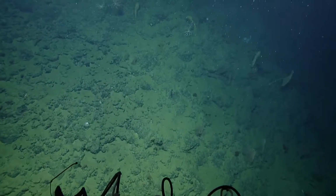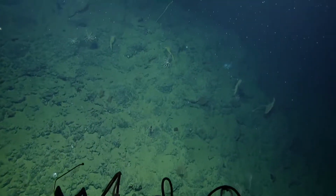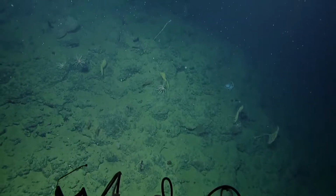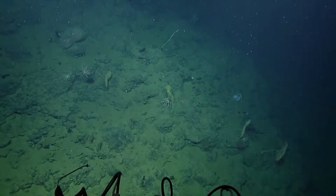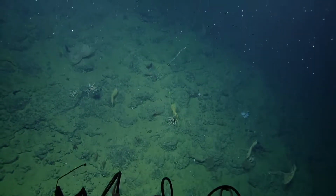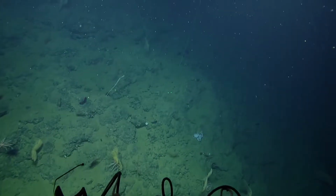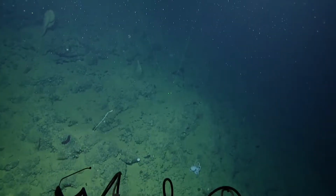Looks like a squat lobster down there. Yep. Bridge nav. Yeah, some of the squat lobsters on this. Can we hold position here? Thank you. Yeah, there's some really, really giant ones, which is cool. I usually think of them being itty bitty.